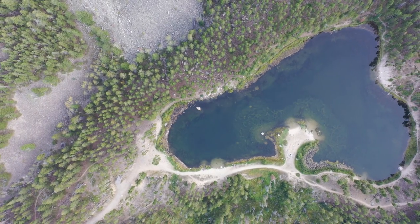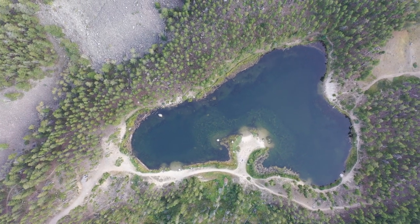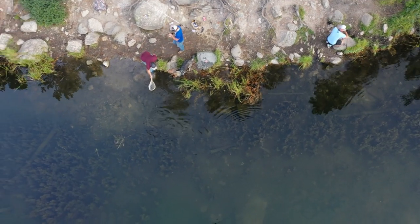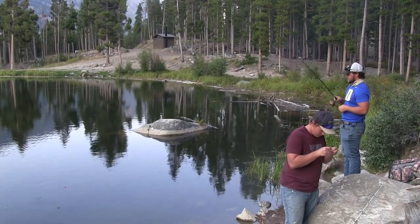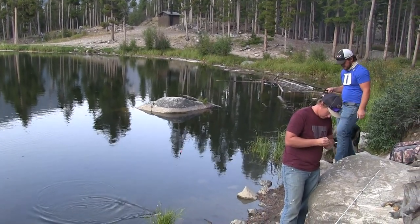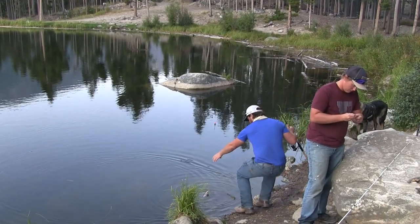Now, we found out about Greenough Lake by calling Montana Fish, Wildlife and Parks, and we said, hey, we're going to be in the Billings area. Where's a place we can go and promote for trout fishing for families? And it didn't take the biologist long to mention Greenough Lake. He said, you know what? This is one of those places that we designed for creating opportunities for families, young anglers, first-time anglers, and people that just want to see their bobber drop.